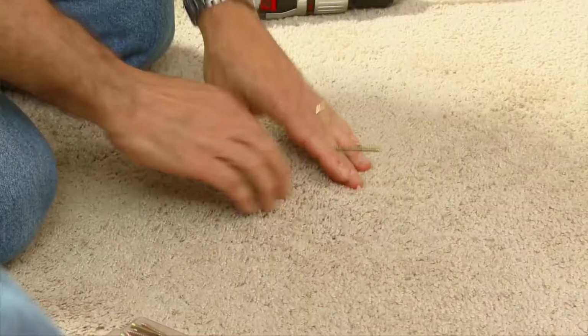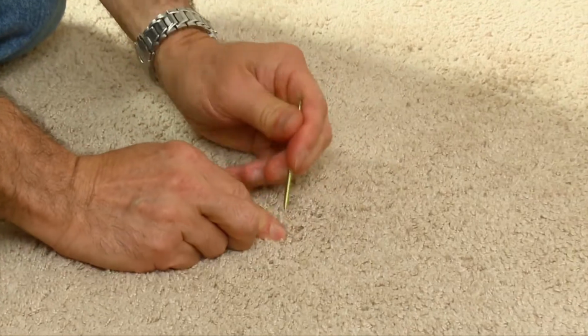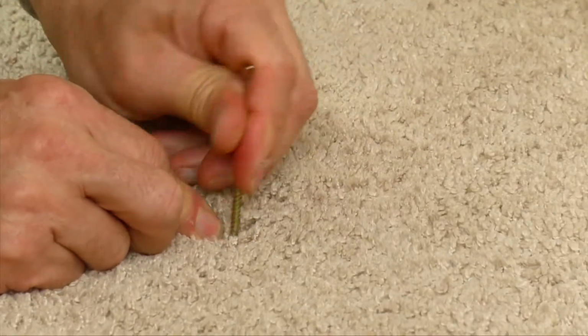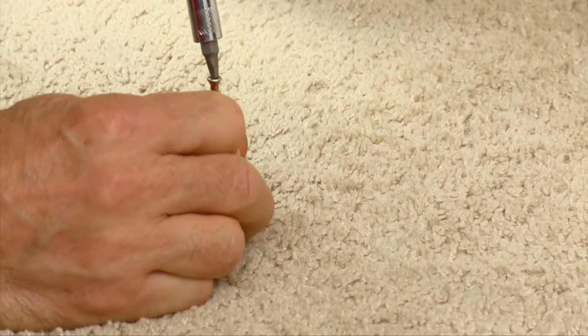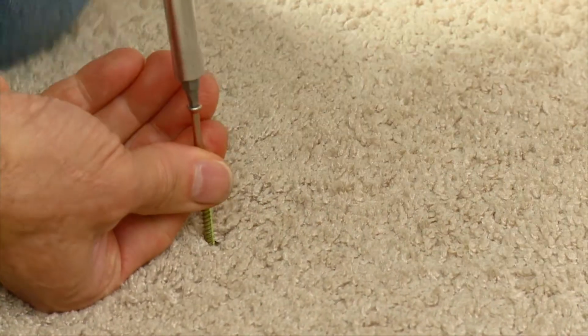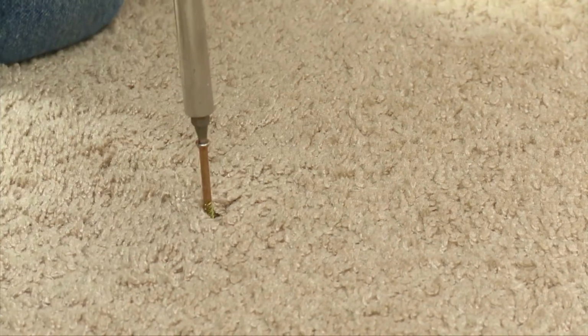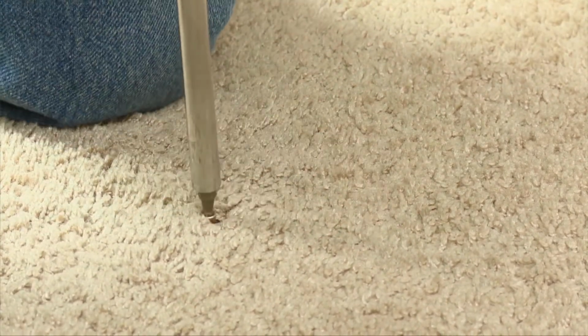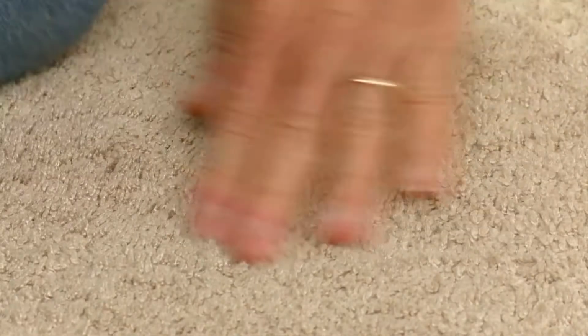So the first thing you need to do, locate the squeak and then separate the fibers of the carpet so they don't get wound up around the screw shaft. Then push the screw down tightly to the floor. And then simply a matter of driving it in. You want to drive it all the way down through the carpeting and into the subfloor. Because it has a nice small head, it goes all the way down and you'll never see it.